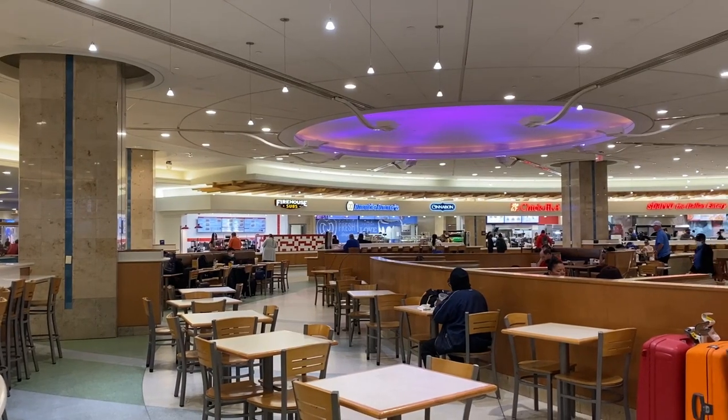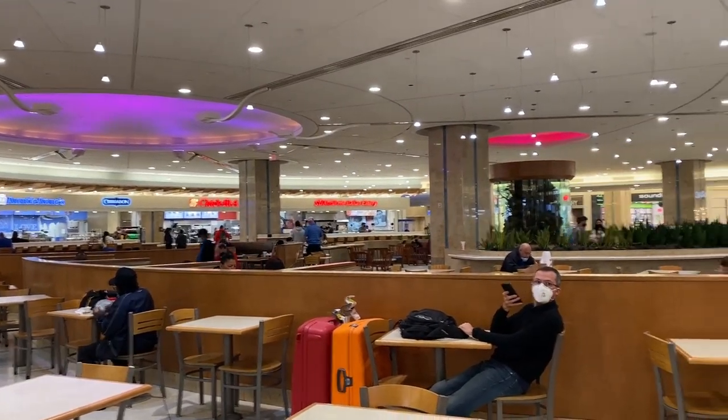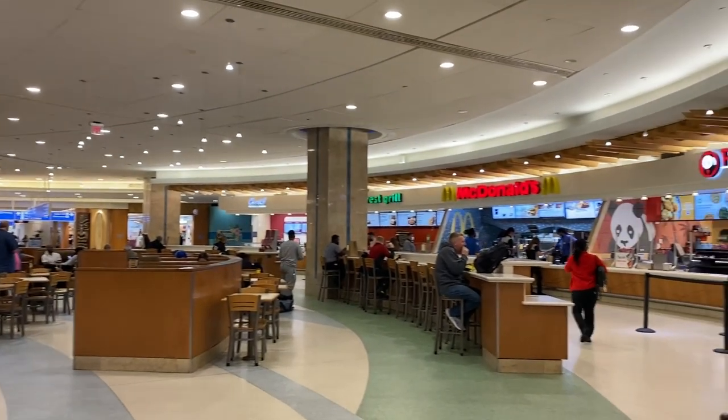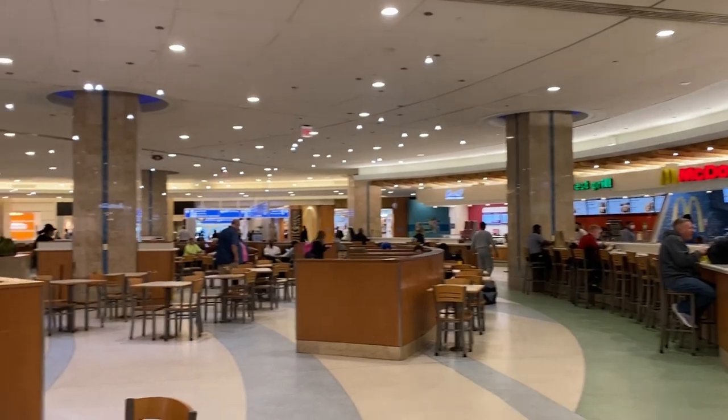If you wanted to get a bite to eat before you get onto your flight, there's a pretty extensive food court here. They have a Chick-fil-A, Sbarro. Over here they have a Moe's Southwest Grill, McDonald's, Panda Express. So that's something that you can get before getting onto your flight.